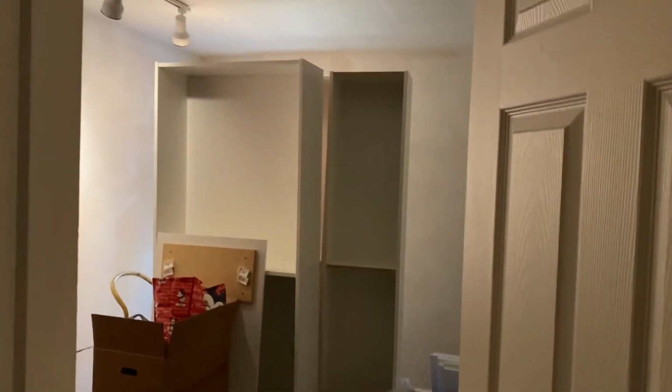Okay, 1 coat done. Woohoo! Let me step out. Maybe if I go over here. And then when you come in, you see the Illyrian wing wall.